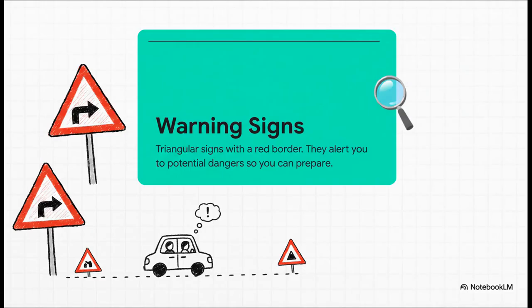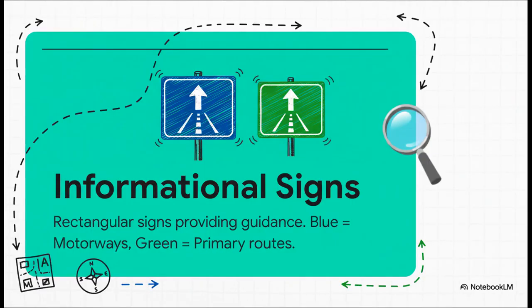Next, we have the warning signs. And sticking to our code, you'll see they are always triangles with a red border. Their whole job is just to give you that heads up. They're like your personal co-pilot whispering, hey, watch out, sharp bend coming up, or careful, might be a slippery road ahead. And our third and final category is informational signs. Yep, you guessed it, these are the rectangles. Their job is to give you information and guidance. And here the color helps you navigate. Blue means you're heading for a motorway, and green means you're on a primary route.